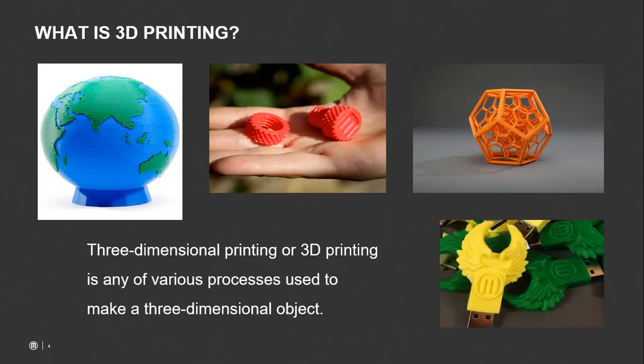So, what is actually 3D printing? If you are a CAD designer or a CAD user and you create 3D models using your CAD software, the way for you to touch the model that you have created in 3D is to print it using a 3D printer. So 3D printing is a process used to make a three-dimensional object.